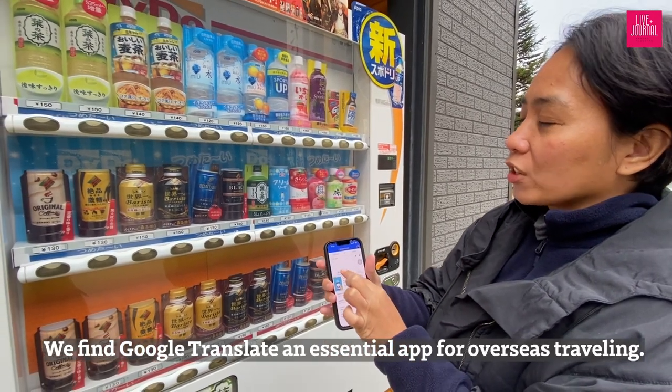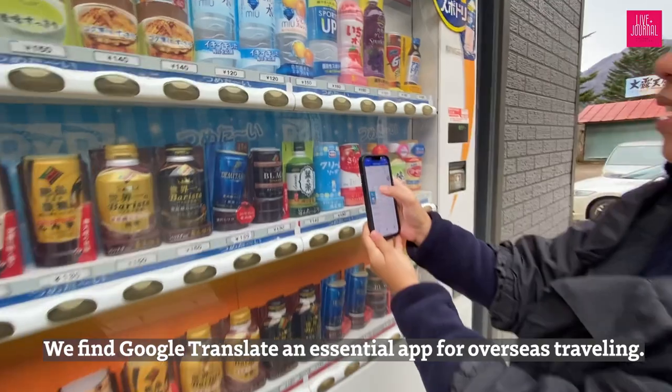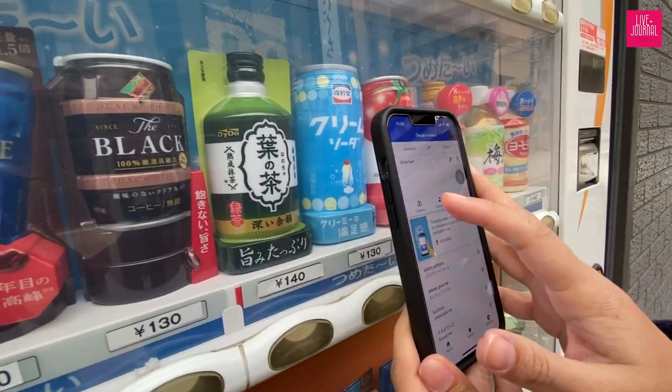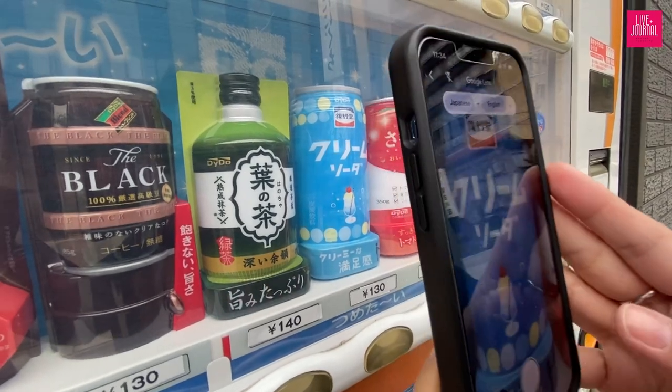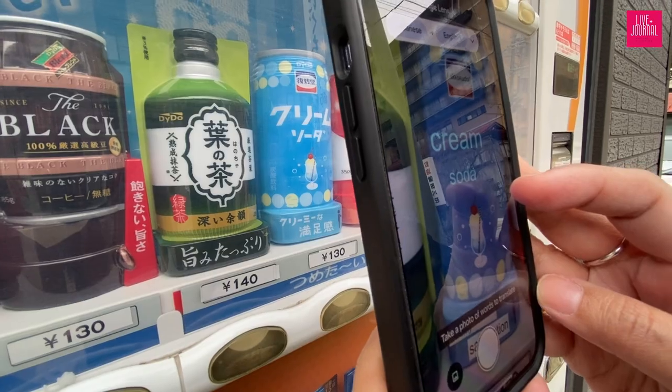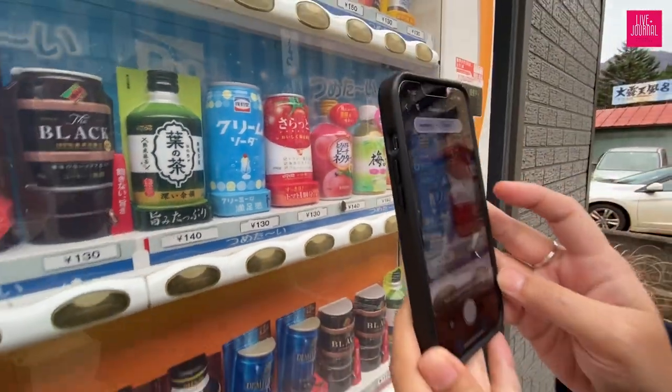It has this camera function, and all you have to do is point the camera, but make sure that it goes Japanese to English, all right? So from here it will read the text. It says cream soda, all right? And let's see what's next.